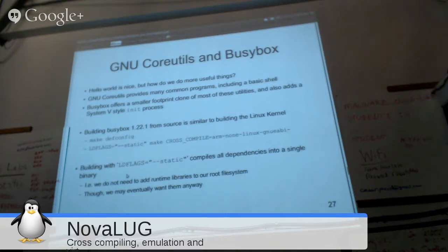BusyBox does something very similar, but using a smaller footprint and a different libc. It is used more often in the embedded world. And for those of you who like to hack your Android, there's actually a BusyBox app you can install and play around with the shell on the Android itself. So this slide covers how to build BusyBox statically.